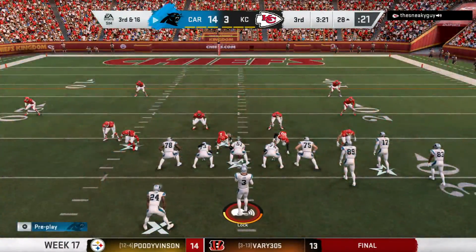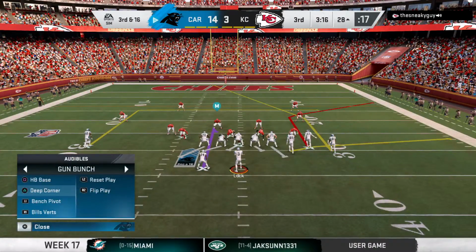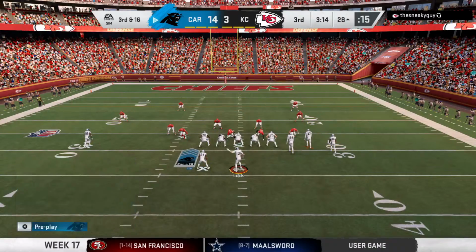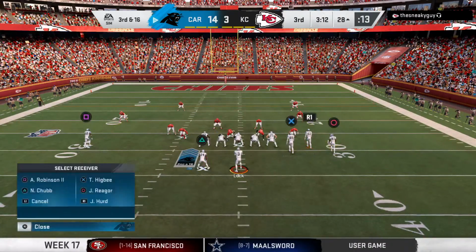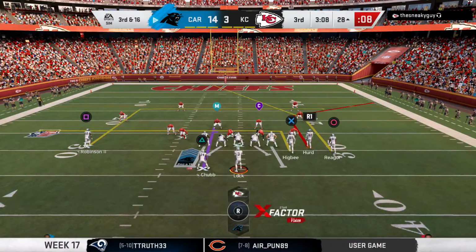Set. 18 Gator. I got it. Check your hot read. Shift. Pilot, 64, weak. Hey, high 7. 57 to Mike.